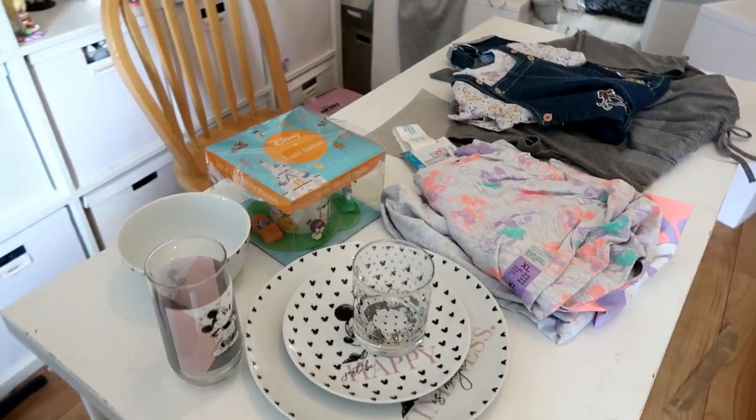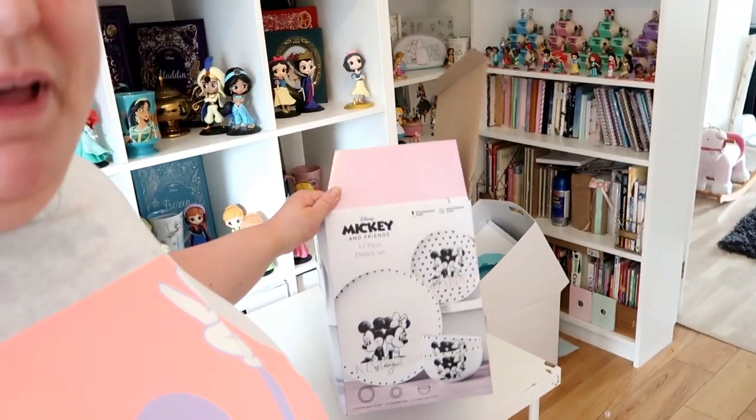Okay, so that's my Disney haul filmed, and I need to quickly put all this stuff away and start tidying up. So I'm going to start putting my fabrics onto the board. However, I thought this box might be good for cutting up and making into some boards, so I'm gonna cut that up first and I'm gonna put my fabric onto the board, which is gonna take ages.